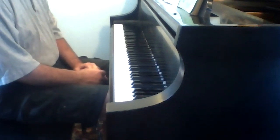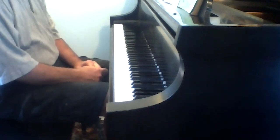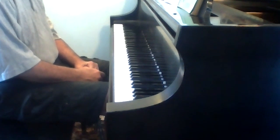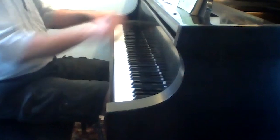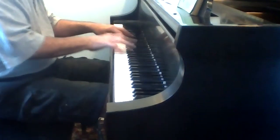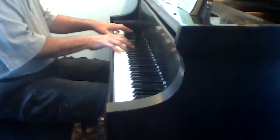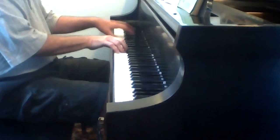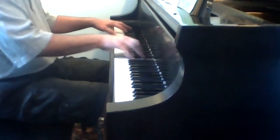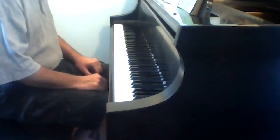If I can get my hands on some Louis Chauvin scores, I'll play a Louis Chauvin rag and show the contrast. But this is very Joplin. And it does remind me of sunflowers. It has this big, round, kind of like a sunflower theme. And it inhabits the same world as the Brahms.